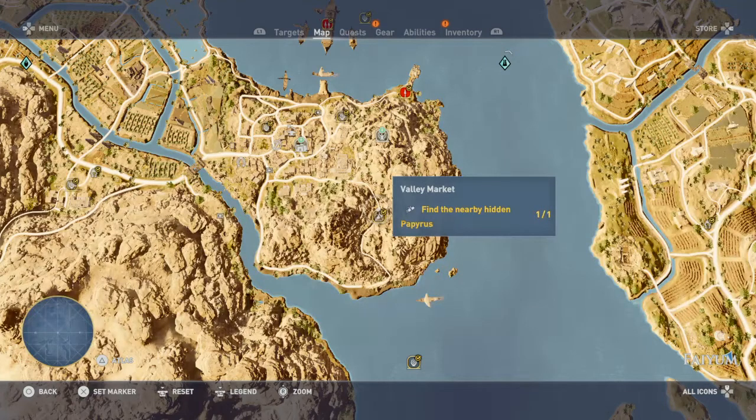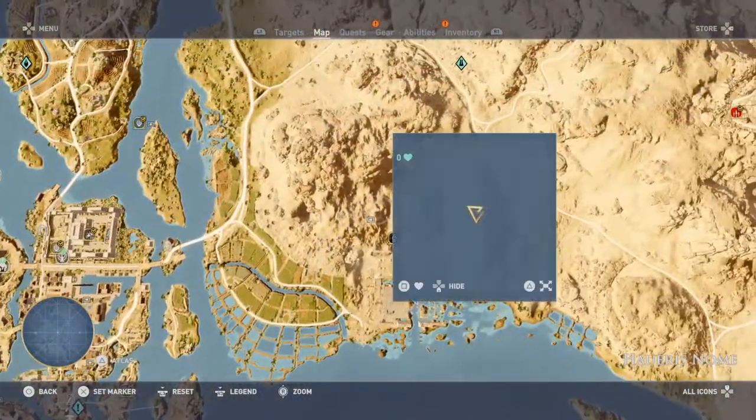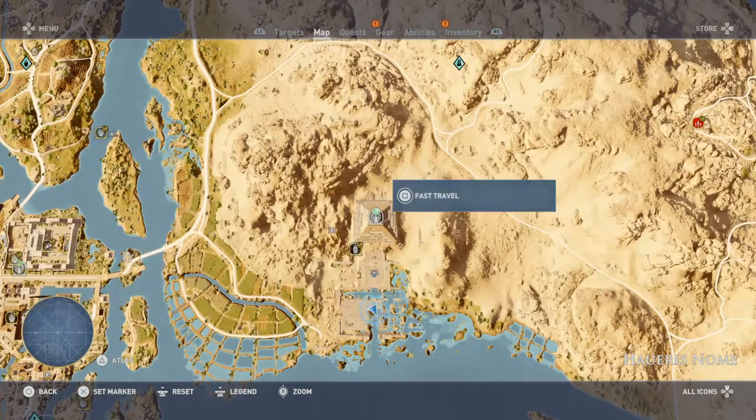Hint, Ra is the sun god. I know that. I know that Ra is the sun god. He is initially the creator god. But from what I can see here of the map, it looks like we're already in the location. So basically, we're going back to where we just did that one just now.